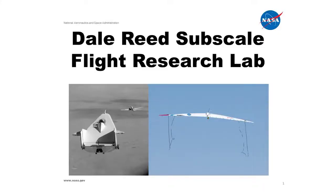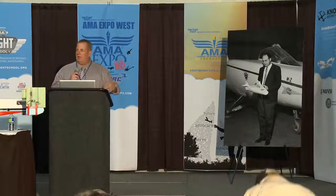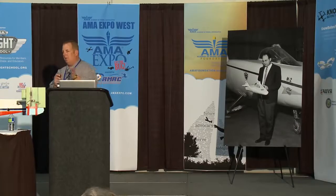That first photo there is kind of interesting to me in that it shows where we've been, no wings, and where we're going, all wing. Sort of backwards. You'd think back in the old days you're working with wings and then now we're using it without, but it's the other way around. So models have played a part in almost every major breakthrough along Dryden and now Armstrong's history.